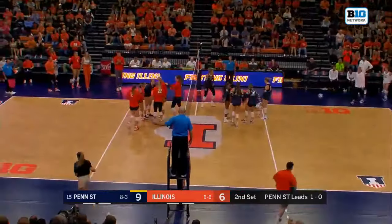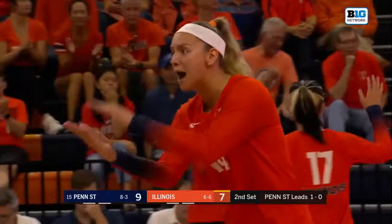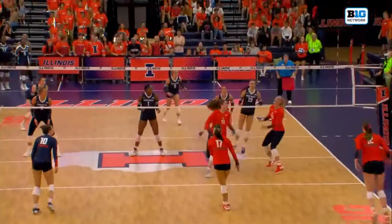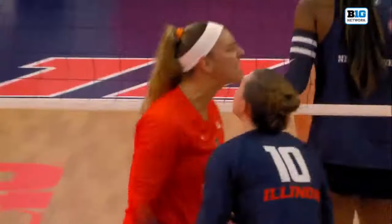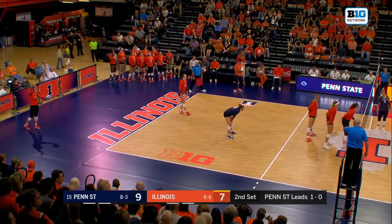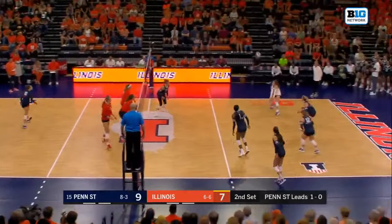Perfectly placed by Nungi, playing with so much energy right now. And this team knows where the quote-unquote weakest defender is. Allie Holland made a tremendous tough dig, but this one goes right over top of the block. I mean, she's a big kid, and she did her best effort to run that ball down, but it was a really smartly placed ball right over top of the block in an area of Penn State's court that was somewhat susceptible.